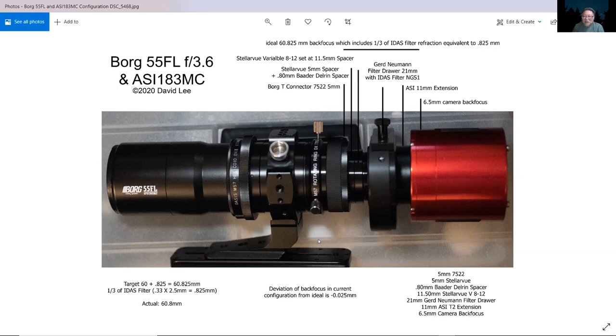Okay, if there's no other questions, you can certainly drop me a line if you're thinking about doing it, or if you have some questions about the one-shot color. I really like the 183. I know there were a lot of complaints about the amp glow, but I didn't really see a lot. I guess I'm not exposing it long enough yet to see it. And once I have the calibration frames in, I don't think it's going to be a problem anyways. I think Doug MacDonald has a 183 as well.